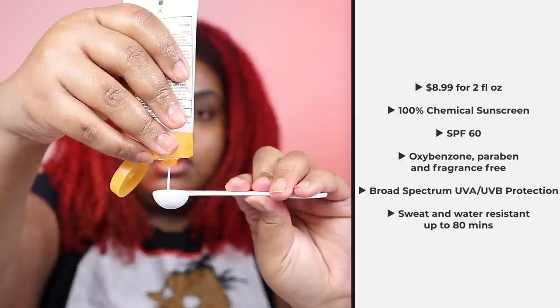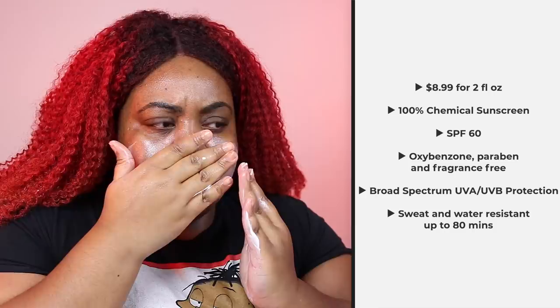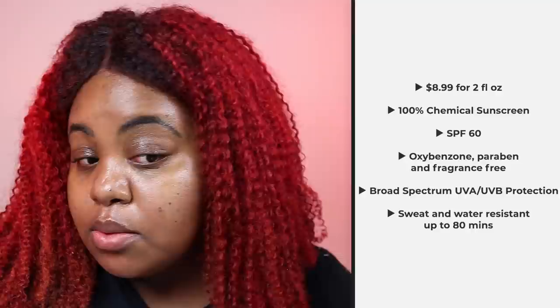So, you know, let's talk about another Aveeno sunscreen. This is the Aveeno Protect and Hydrate sunscreen for the face. So it has the same things like the one for the body, SPF 60. It is sweat and water resistant up to 80 minutes. The only difference between this one and the one for the body is that the one for the body is $10.99 for 3 fluid ounces, and this is $8.99 for 2 fluid ounces. So way less product for around the same price. So pretty much a scam.